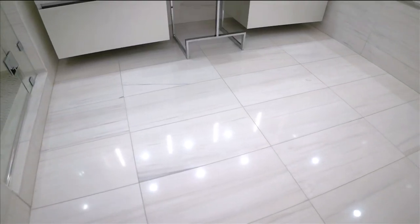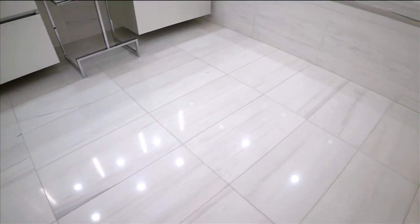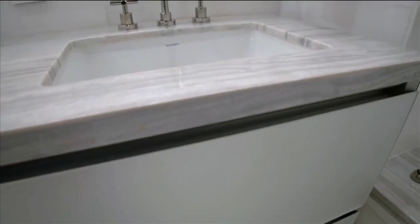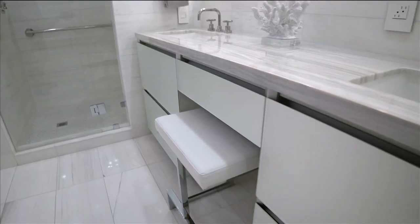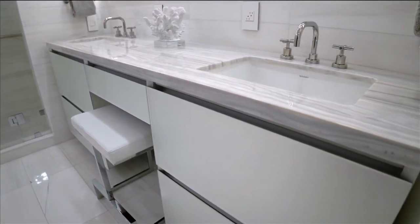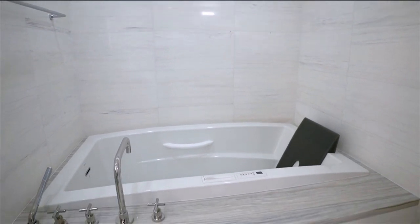So if you want that white bright bathroom, this is a great tile, and we paired it with Nestos beige marble, also in a polished finish. So it's very linear, it brings in a lot of those same tones, but it's just a little bit deeper in tonality. So the countertop and the tub deck top are a little bit darker.